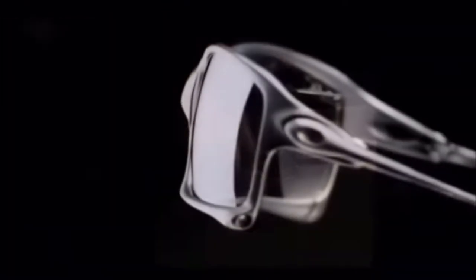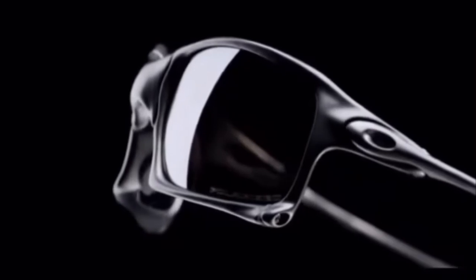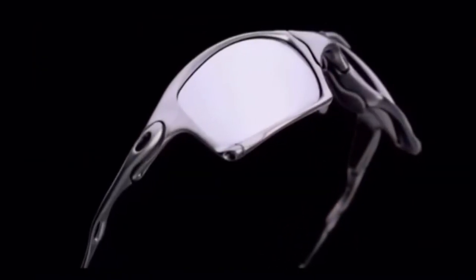What we wanted to really do was wrap that lens in an absolutely bomb-proof structure so that it optically would be perfect. It's XYZ optics. It's the best optics on the planet. Impact for high velocity and high mass, the Xmetal product exceeds the ANSI standards for that. Exceeds it probably by a factor of 10.